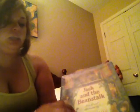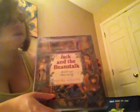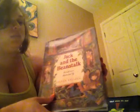So, let's see. Which one shall we read? I think we'll read Jack and the Beanstalk, because I love the drawings on this one. This is Jack and the Beanstalk with pictures, retold by Steven Kellogg. I'll open it this way so you all can look at the pictures while I tell the story.